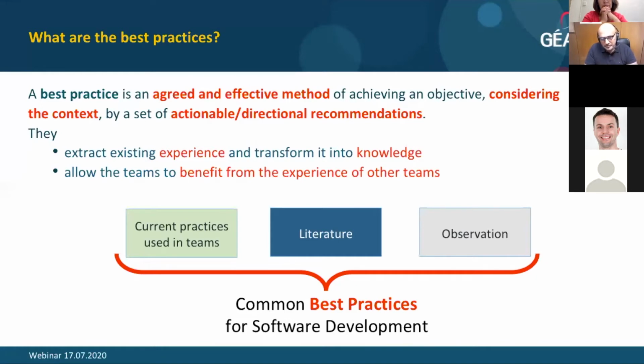Of course, we need to consider the context in which the best practice has been captured, and the best practice is required to include a number of recommendations, either actionable or directional. I would like to outline here that best practices are not just procedures to be implemented. They are advice on what worked well in other teams and how new teams can adopt those best practices and put them into their everyday life.